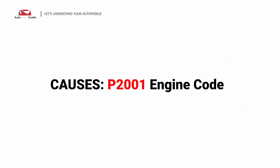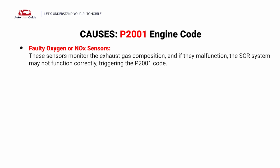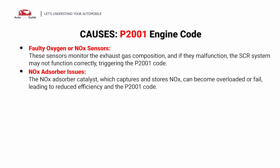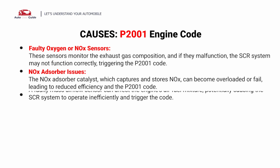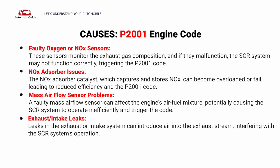So, what causes this imbalance? Here are the most common culprits. This error can be caused by these possible faults in your vehicle: faulty oxygen or NOx sensors, NOx adsorber issues, mass airflow sensor problems, exhaust or intake leaks.